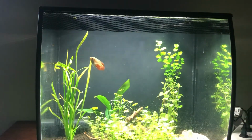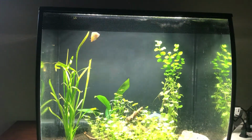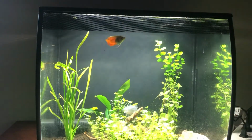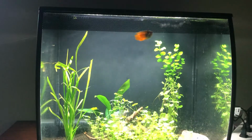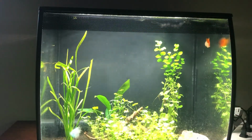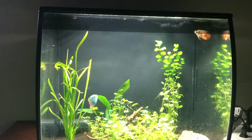I think I probably fed them too much yesterday, which was the first day, because I did 2 smaller feedings instead of just one larger feeding. But I don't see any food left over in the tank, so overall I think that it's fine. So I'm gonna feed my fish.